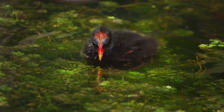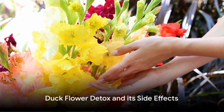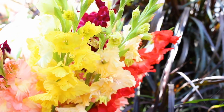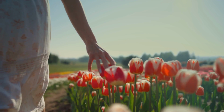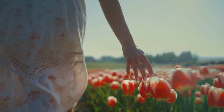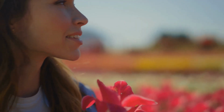Let's delve into the potent detoxifying properties of the duck flower. Duck flower detox, a powerful cleansing process, but not for the faint-hearted. Picture this, a cleanse that not only rids your body of excess mucus, toxins, and internal parasites, but also waste products. That's the duck flower detox for you. This cleansing process typically lasts between 3 and 8 hours. Yes, it's that intense. However, remember that it's this very intensity that makes it so effective.